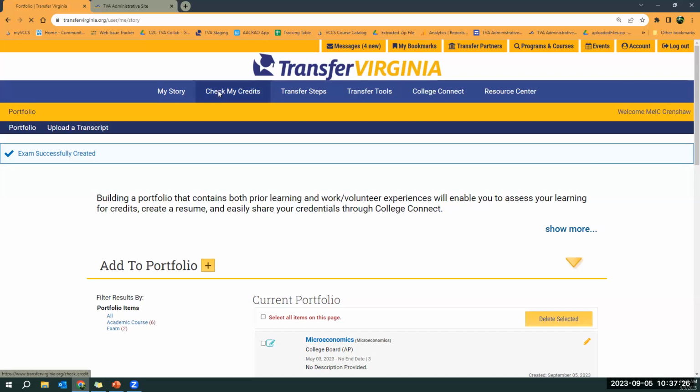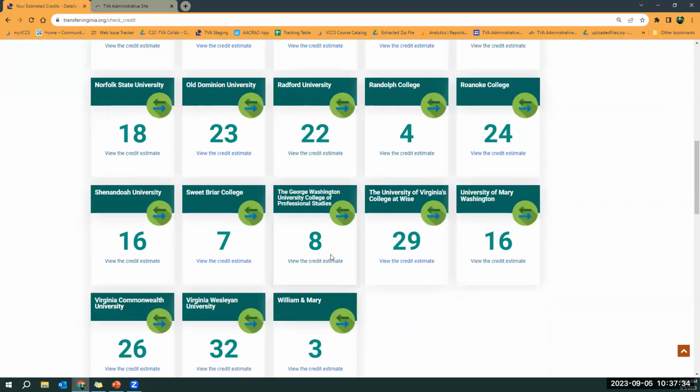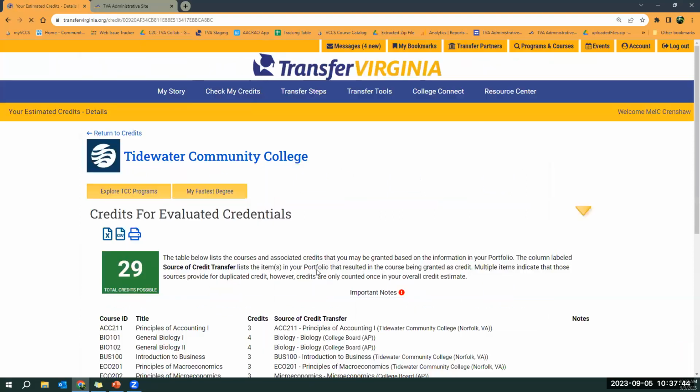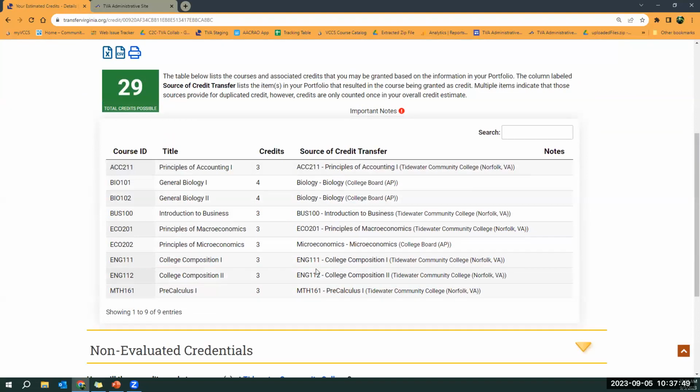Now you want to check My Credit and see how those will apply to various colleges. And here you've got the 4 years, you've got the 2 years. Because I took dual enrollment at Tidewater, I just want to see how those are all going to fit on my business administration degree that I want to continue and get at Tidewater. So here you see the courses that the items in the portfolio will transfer in as or count toward. You see where that biology comes in as biology 101 and 102.